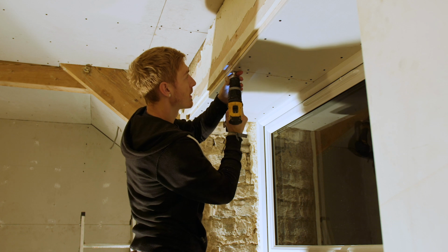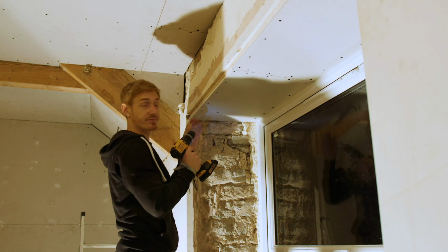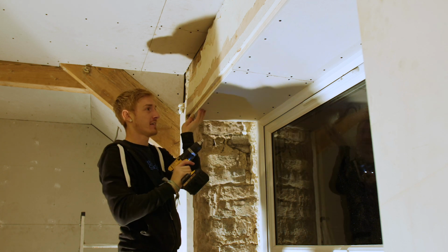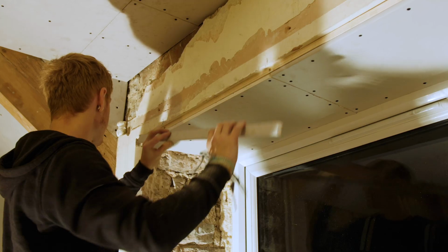This is probably far too many screws than what is actually needed, but I don't want it to fall down. Better be safe than sorry, Holly. Exactly. Nice!